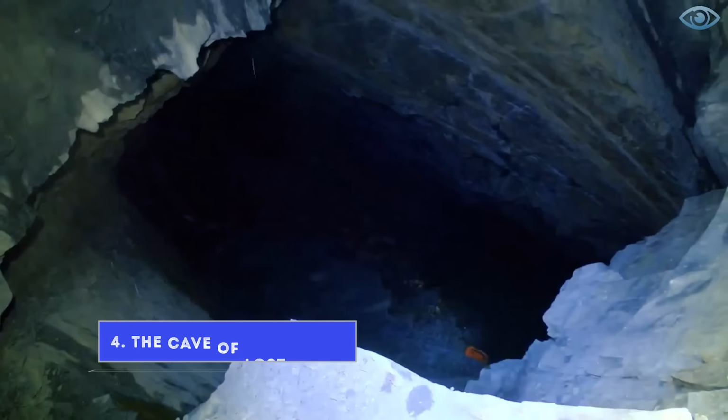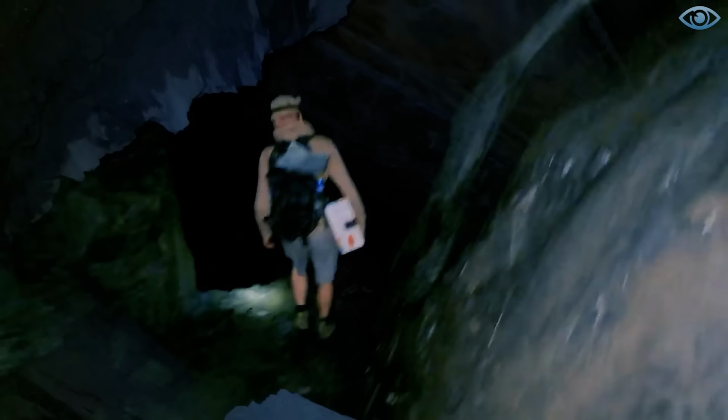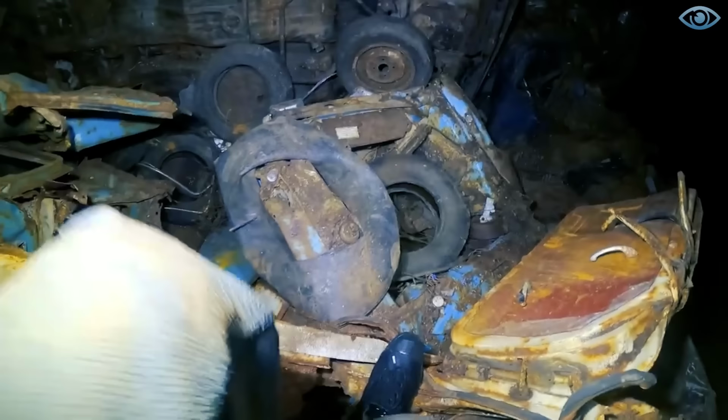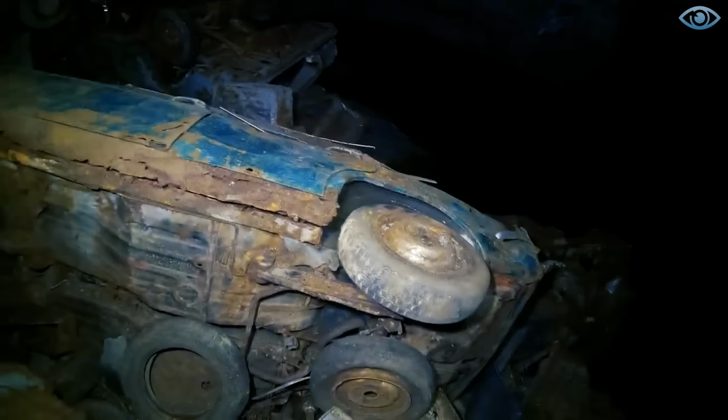In North Wales, near the settlement of Corus Uchaf, lies a unique attraction, the Cave of Lost Souls. This place is a resting ground for a vast number of cars and various junk. In the early 19th century, slate mining was actively carried out in this area. But as the demand for it decreased, the Gavern Slate Mine was closed. The mine was reopened several times, but in 1971, it ceased operations forever.